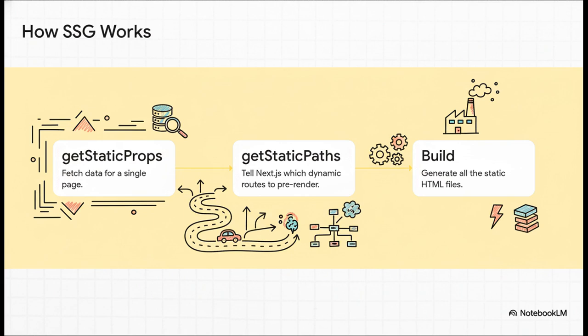And how do you do it? It's actually pretty straightforward. Inside your page component, you export a special function called getStaticProps. This is where you put your data fetching logic. Now, if you have a dynamic page, like our car example, you also need another function, getStaticPaths, to tell Next.js, hey, I need you to pre-build a page for a Tesla, a Ford, and a Honda. Then you just run the build command, and Next.js does all the heavy lifting for you.